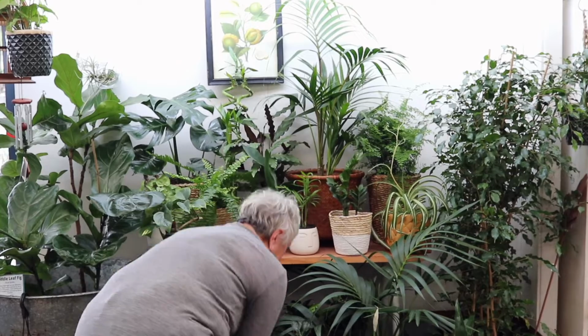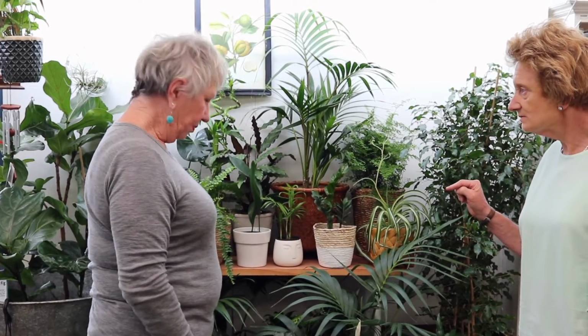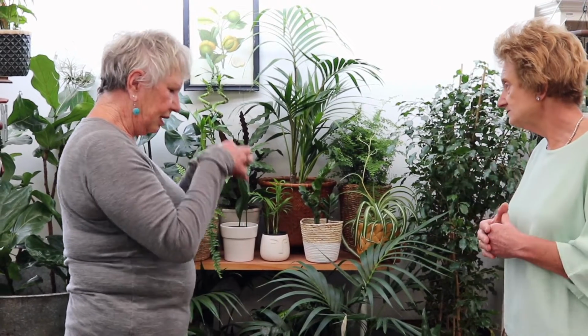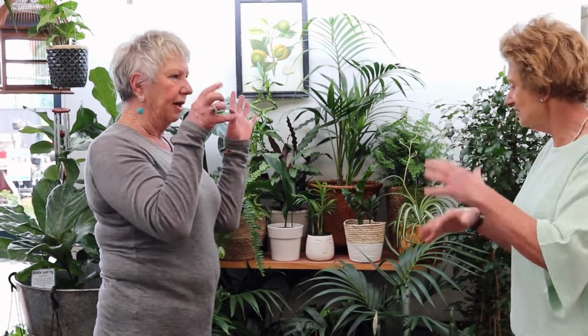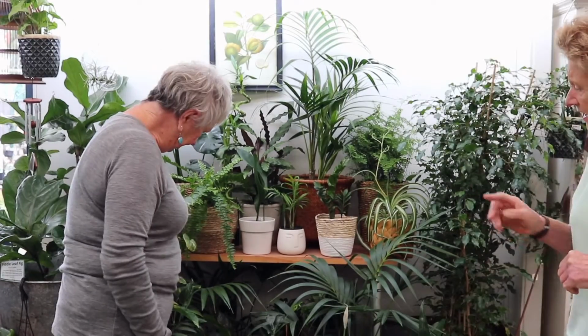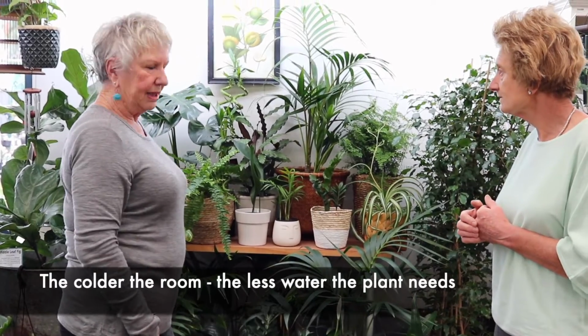Fantastic. Rhonda, that little Janet Craig, that'd be fabulous for a cold back office, wouldn't it? It would. It takes really no room whatsoever. Yes, it just grows straight up, like a feather duster. It'll give you some greenery without taking up any space. Yes. And most of these can take it really, really cold too, can't they? They can take it cold, but the colder the room, the less water.